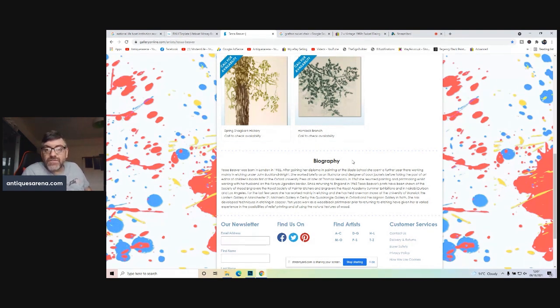She worked briefly as an illustrator and designer of book jackets before taking a part of an editor of children's books at Oxford University Press, later at Thomas Nelson's. In 1962, she resumed painting and printmaking whilst working with her husband on the Kenya-Uganda border. Since returning to England in 1965, Tessa Beaver's prints have been shown at the Society of Wood Engravers, the Royal Society of Painter, Etchers and Engravers, the Royal Academy Summer Exhibitions, and I can't even read that.